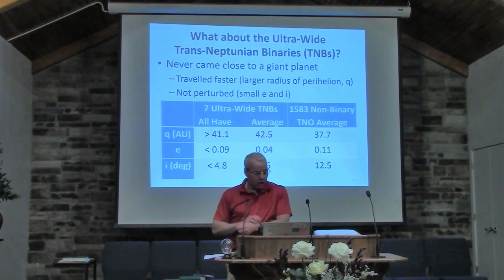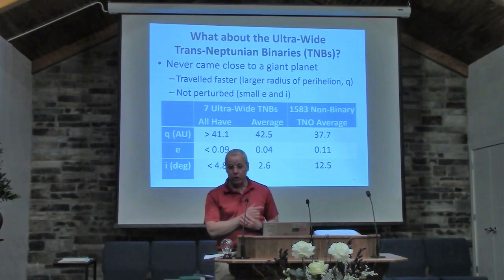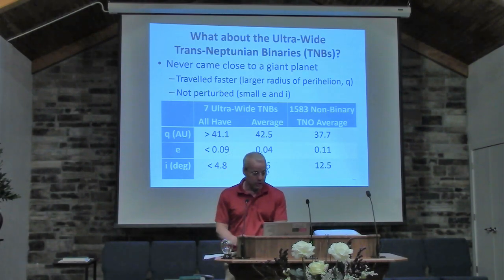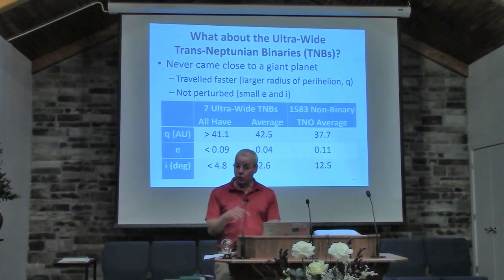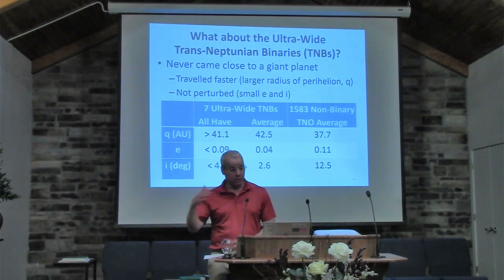You can see there are 7 ultra-wide trans-Neptunian binaries. Their average radius of perihelion is 42.5 astronomical units. All of them have a radius of perihelion that's greater than 41.1 astronomical units, which is quite a bit larger than the average of all the non-binary TNOs of 37.7. Their average eccentricity, these 7 binaries, is 0.04. So on average, they're really close to a circle. And all of them are less than 0.09, in comparison with 0.11 for the non-binary TNOs.